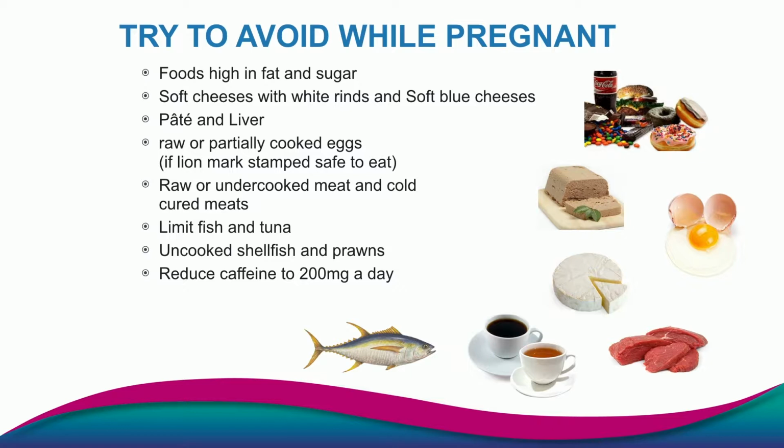The information that you will have been given at the booking appointment from your midwife also includes foods that we do advise that you avoid while pregnant. We do advise that you try to avoid foods that are high in fat and sugar, and soft cheeses that have not been pasteurised. We also don't recommend that you have any pate or liver, and that you cook your eggs fully. There is also a limit on some fish and tuna, and also to try and avoid, where possible, any shellfish or prawns. One of the most important things is to try and reduce your caffeine intake to around 200 milligrams a day, which may only be 2 cups of coffee.